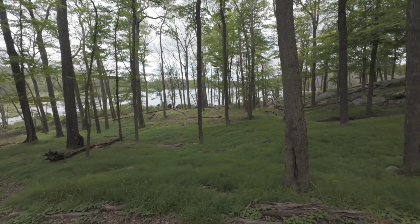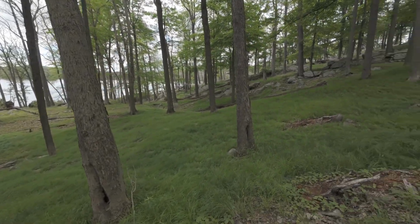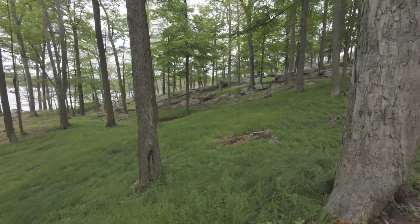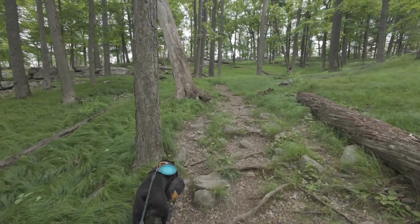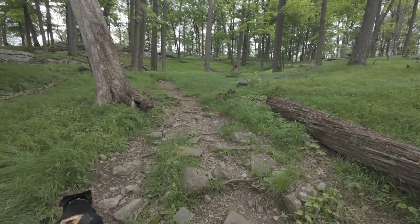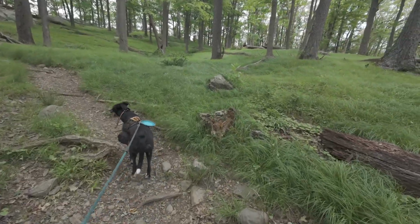Okay, we're getting down by this lake that I had mentioned earlier. I don't know if we get any closer to it. I'm hoping maybe the trail will take us right onto the shore over on this side, not too far. If it does, I'll turn this back on, let you see it.